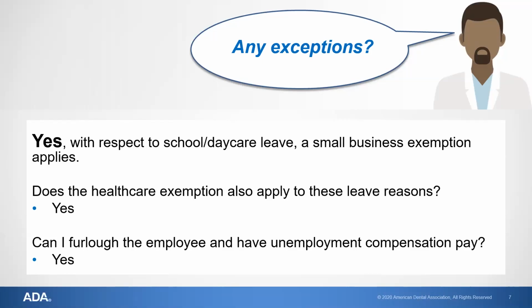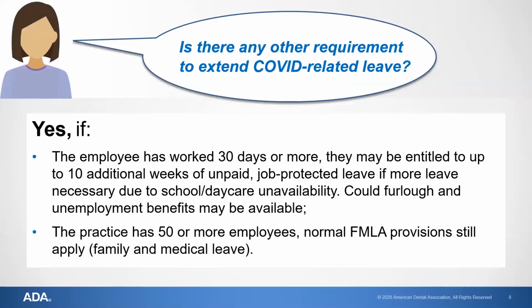Now, with respect to this kind of leave, needing to care for someone else in your house, does the healthcare exemption also apply to these leave reasons? And the answer to that appears to be yes. And finally, the big through line on all this is, can I furlough the employee and have unemployment compensation paid? And the answer to that question is yes. Next slide. So, are there any other requirements to extend COVID-related leave under this Families First Coronavirus Response Act? And there is.